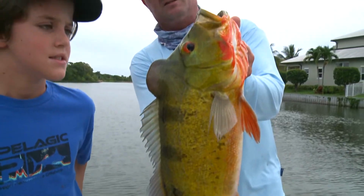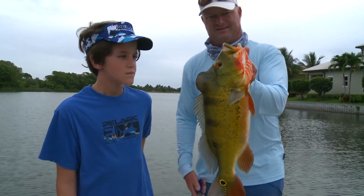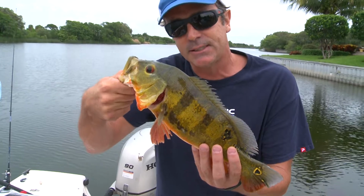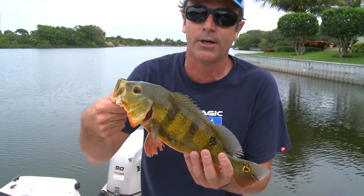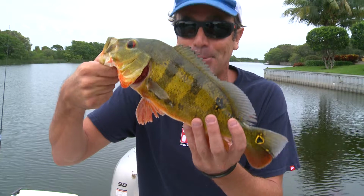Real nice fish. Now this is the Ocellaris species of peacock bass. There are two species that were introduced into South Florida, which is the Temensis species and the Ocellaris species. The Temensis species is the speckled peacock bass, and they haven't done too well in South Florida at all. But the butterfly peacock, this species, has done exceptionally well.